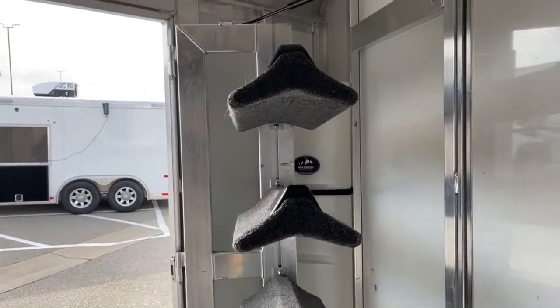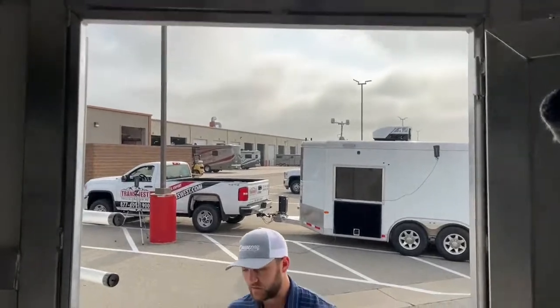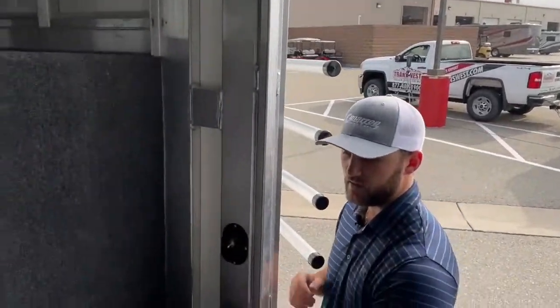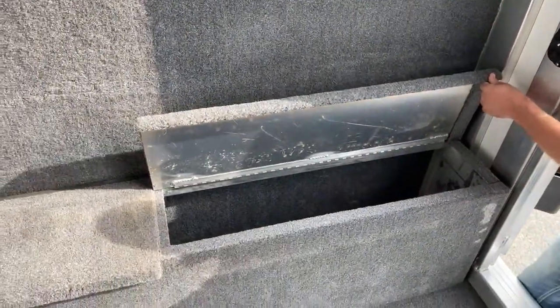Before I hop out, the last feature I want to talk about is this big boot box right here. There's a split 50-50 boot box up here on this partition wall, or this drop wall.